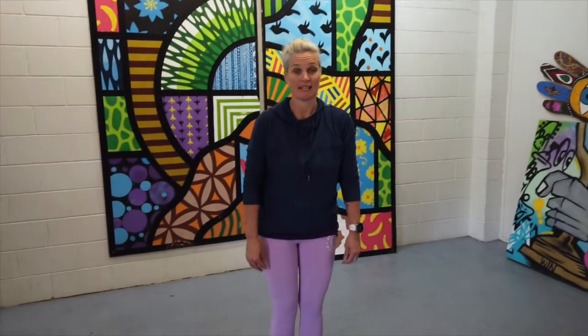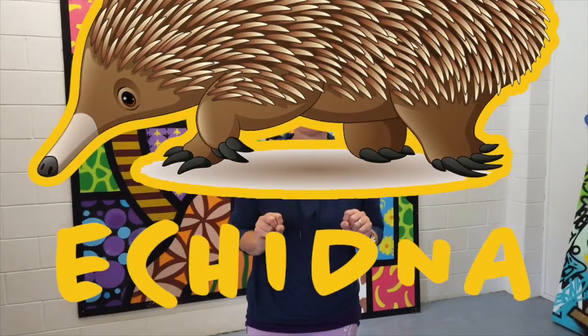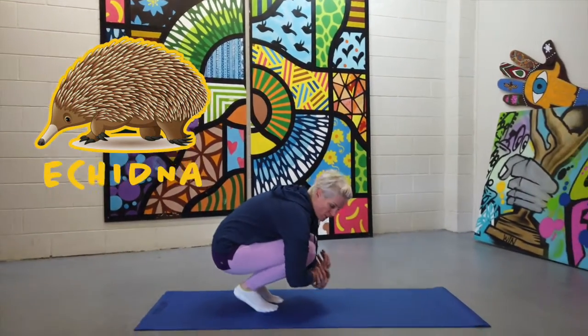So our next animal is an echidna. Have you ever seen an echidna? They're kind of spiky and they eat insects. And they're only little and they live close to the ground. But sometimes they like to curl up into a tiny ball.